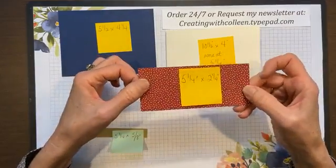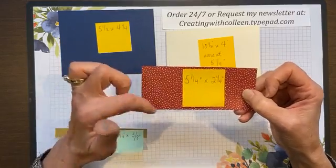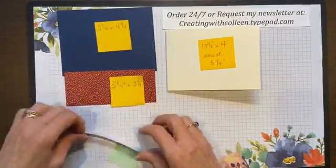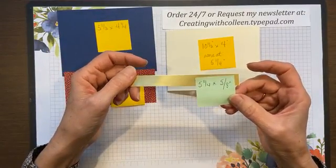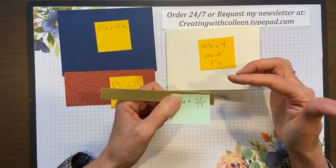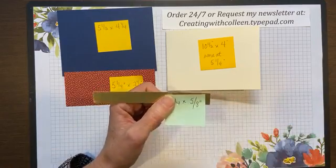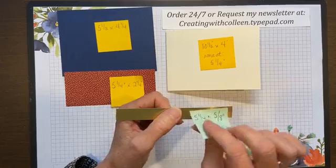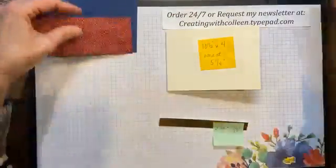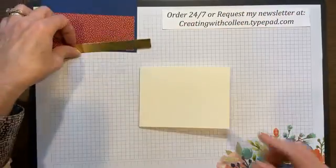Next, I just have a piece of the classic Christmas designer paper, and this is 5 1/4 by 2 1/4. And then I have a strip of the gold foil that is 5 1/4 by 5/8. And just know this doesn't have to be exact. I did 5/8 because that's the strip I had. This could be 3/4 or whatever, so that you are more comfortable with the measurements. So I'll take these off. Those are all my measurements. And we are going to do some mystery stamping. We'll see what we get when we are done.